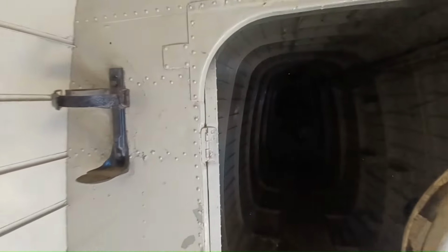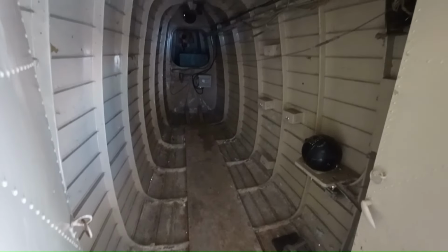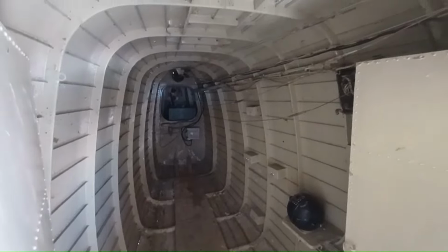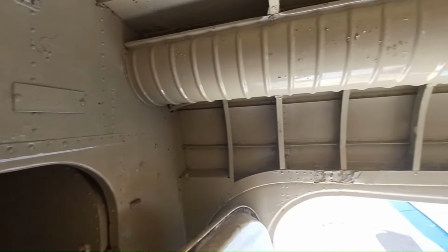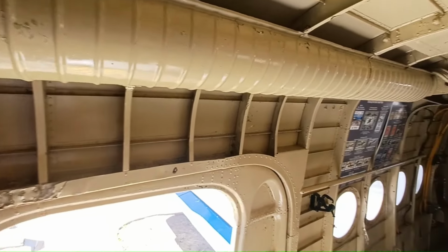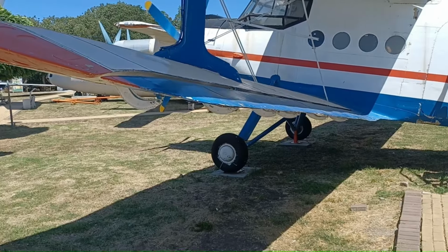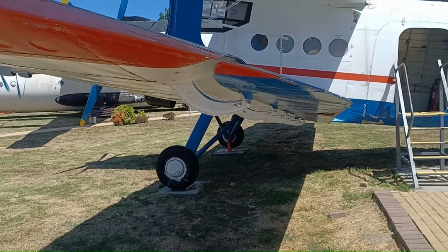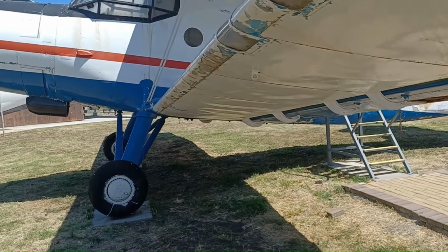And this example seems to be in really good condition, inside and out. The Antonov 2 has been used for many roles, and can be used anywhere. A typical common passenger load was 12, or anything you can fit in it or on it. It first flew in 1947, and a record 18,000 were built up to 2001, and still remains in service with military and civil operators all around the world.